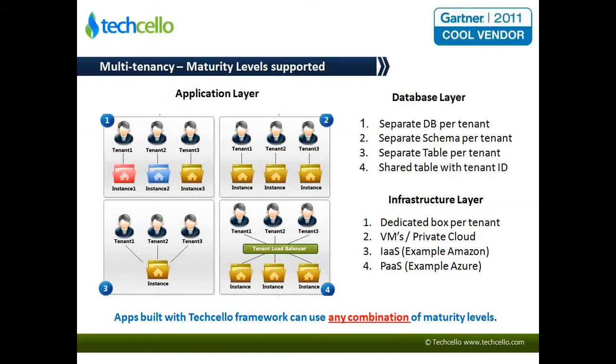But when you actually deploy it, you may want to mix and match. You may want to deploy a dedicated application instance for one large customer. You may want to have a dedicated database for one country. You might want to have a dedicated box for a government customer, but you can still have a single code base. So the design is 100% for maturity level 4 multi-tenancy at all layers of your application, but the deployment can have any combination of maturity levels.